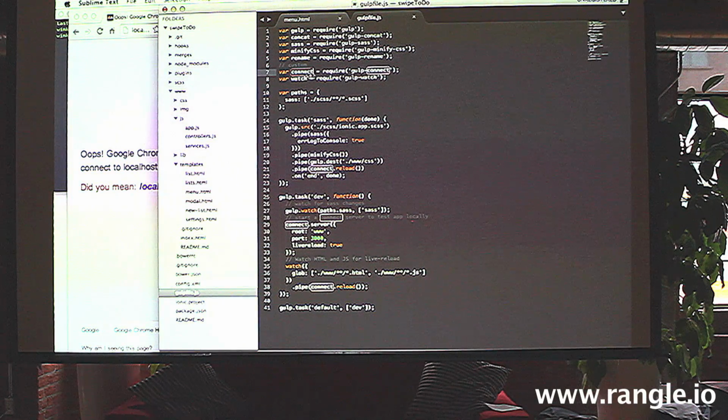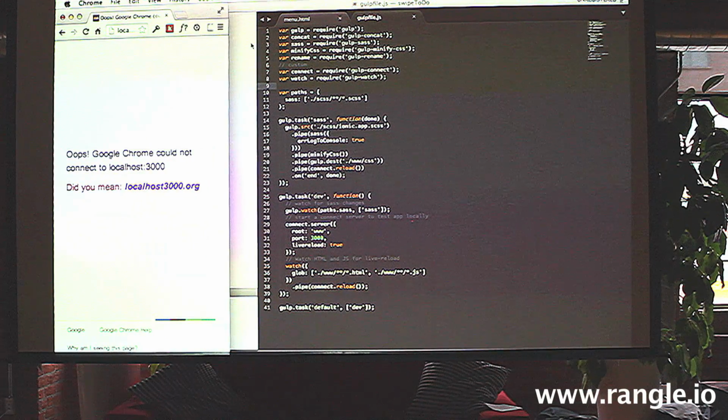Another really good gulp plugin is Connect. All it does is start a simple node server, and then watches for changes in HTML and JavaScript files, and then you can actually tie it into live reload and update the browser as soon as you change the code.